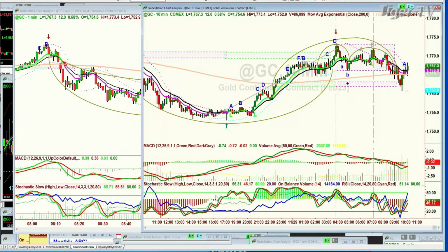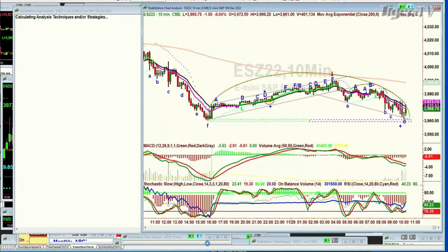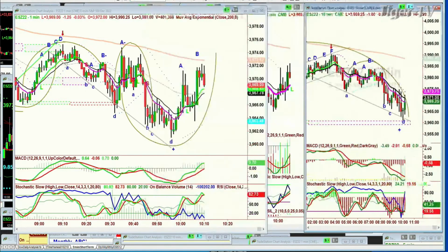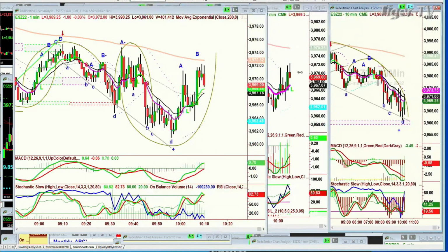All right, let's just get out of this because there's a lot to talk about. And I know some of you would rather get a picture of the stocks. Many of you don't trade futures, but this happened to be futures. Could have been anything. As long as it moves, we can chart it. All right, here we go.